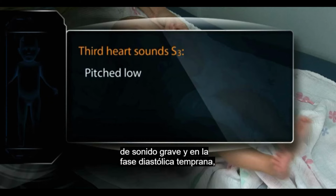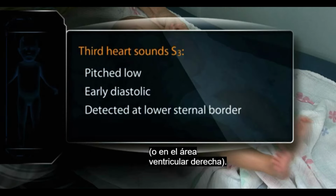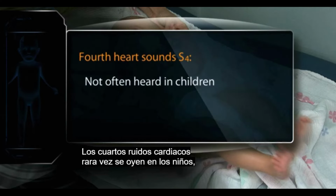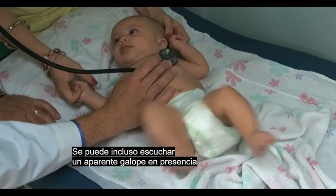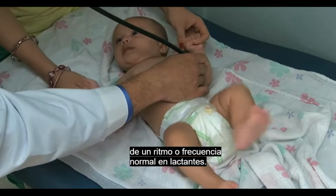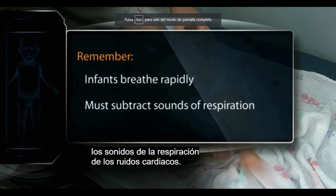Third heart sounds that are low-pitched and early diastolic may be detected best at the lower sternal border, or right ventricular area. They reflect rapid ventricular filling and not disease. Fourth heart sounds are not often heard in children and are low-frequency, late diastolic sounds occurring just before the first heart sound. You might even hear an apparent gallop in the presence of a normal rate and rhythm. This is normal in infants. Remember that infants breathe rapidly, so you will need to mentally subtract the sounds of respiration from the heart sounds.